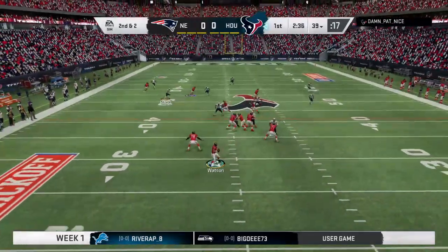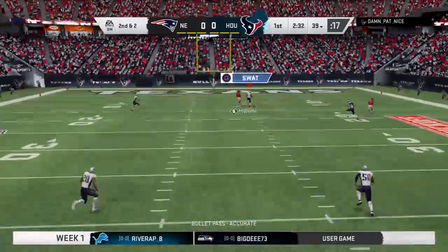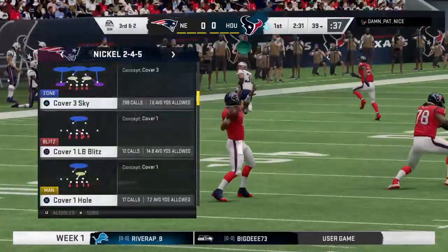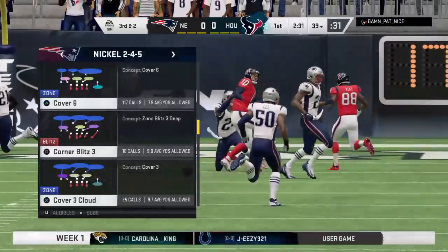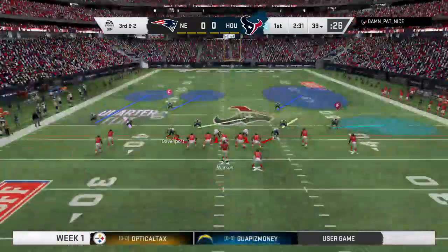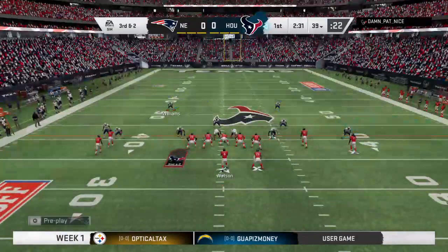To throw is Watson, going deep for Hopkins, and this will be incomplete. Physical play on the football there, and it's 2nd down. But one thing's for sure, when you get a big receiver and you trust him downfield, you're going to give him opportunities to go up and get that 50-50 ball. And he is a darn good big receiver. Unfortunately, that time didn't work out. Nice job defensively. After the incompletion, here now, 3rd and 2.